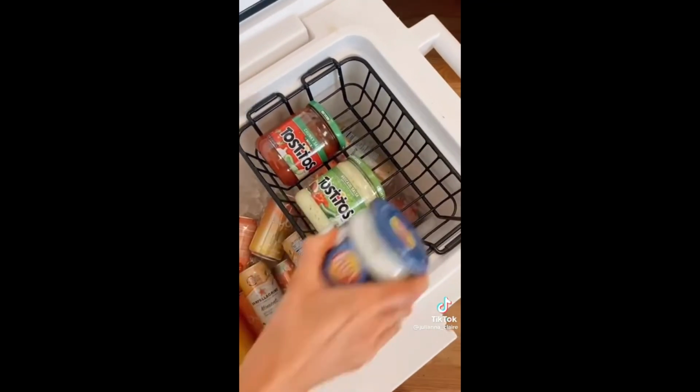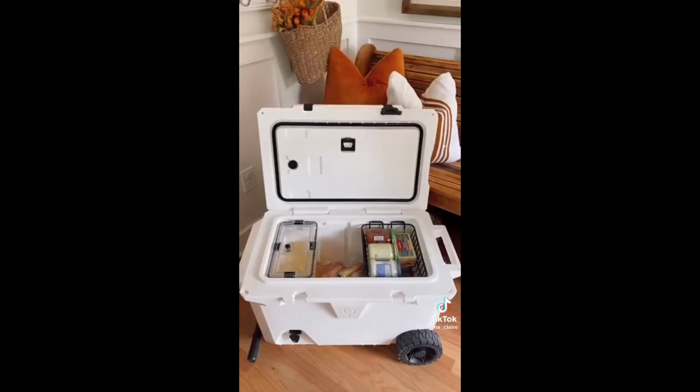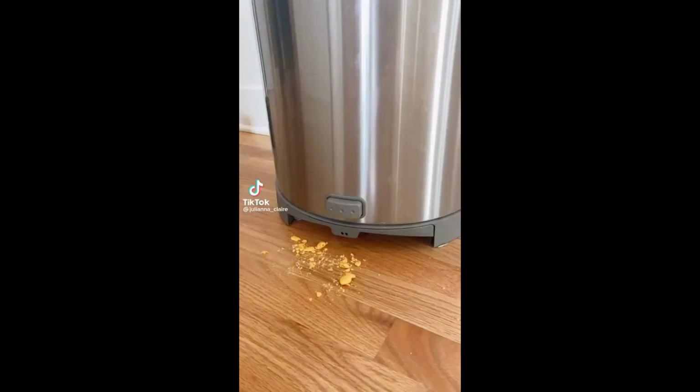This cooler also comes with a dry rack perfect for holding your tailgating snacks, and the lid acts as a seat for two and has all-terrain wheels.